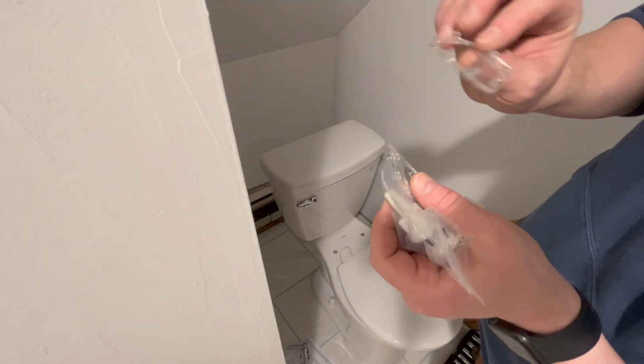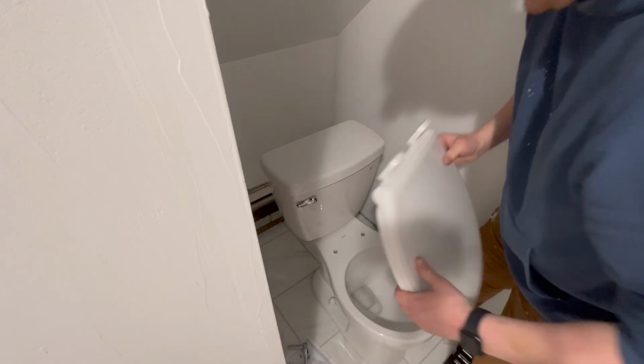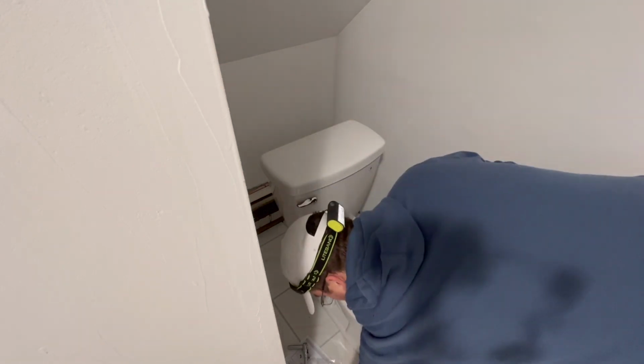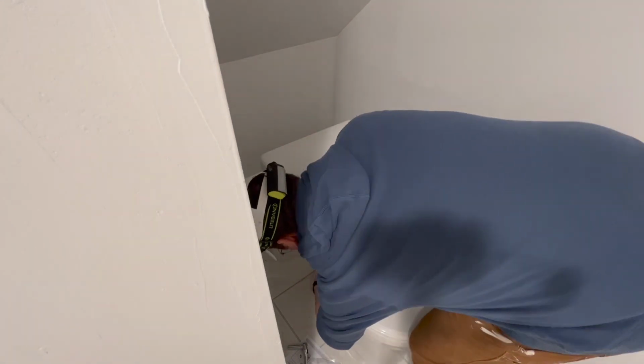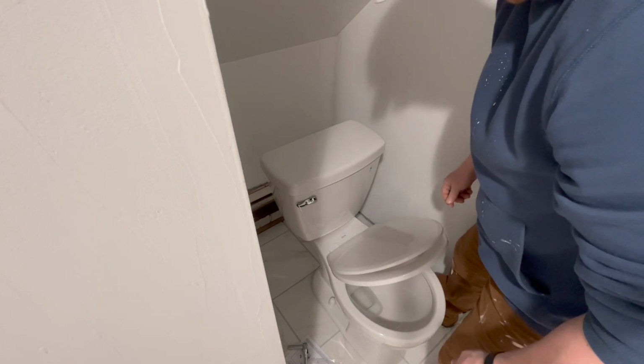This is new. I haven't seen these before, I guess. I assume that's how they go. They fit that way. Didn't actually read the instructions. But what are you gonna do? Woo, yeah.